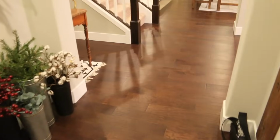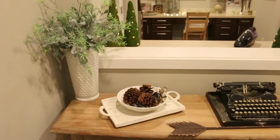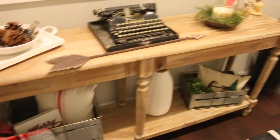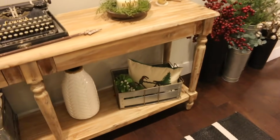Max will most likely be greeting me at the door, as he always does. Hi, Max. I've only been outside for about 5 minutes. That's my boy. So we have a really tight entryway in here, but I'll just give you a quick glance. We've got this long table from, or console, whatever you would call it, from Cost Plus World Market.